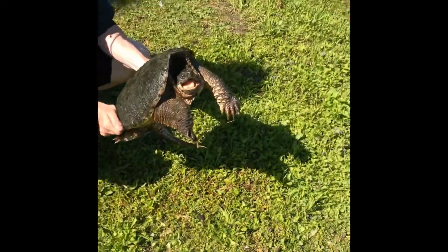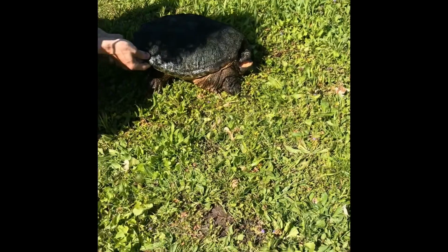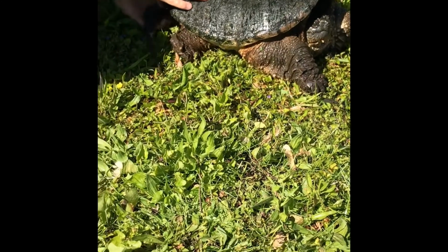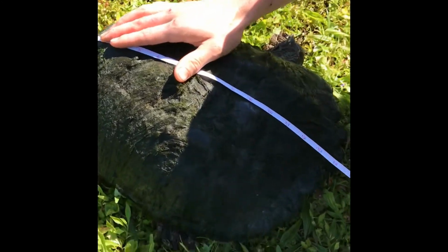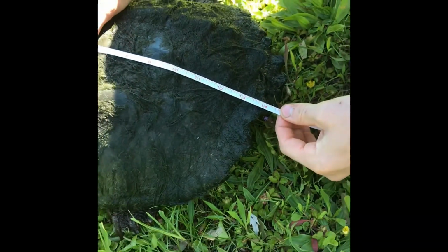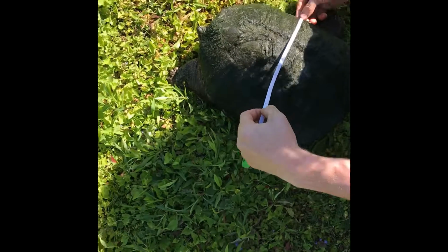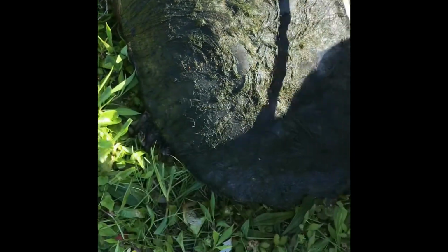He's about 30 pounds, maybe 25. Mature turtle though. Mature male. Tape measure's in the front pocket. Hope it doesn't bite that. This guy is 14 inches. Get that on tape. That's a 14 inch snap turtle, and these guys get up to 20 inches. Huh? You recording? 15 inches wide. He's wider than he is long.